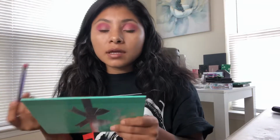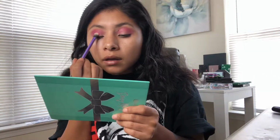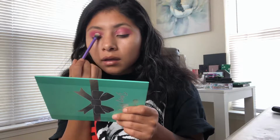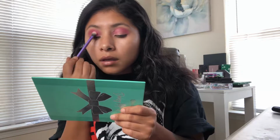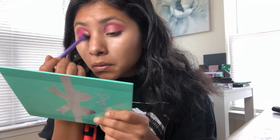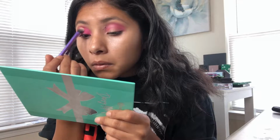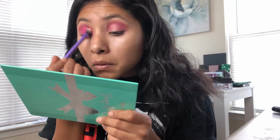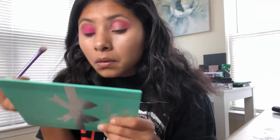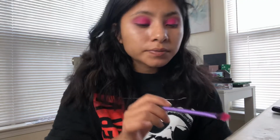This is gonna be a pink moment, so I'm taking Bahamas, the hot pink, and I'm placing that on the lid. So nice.